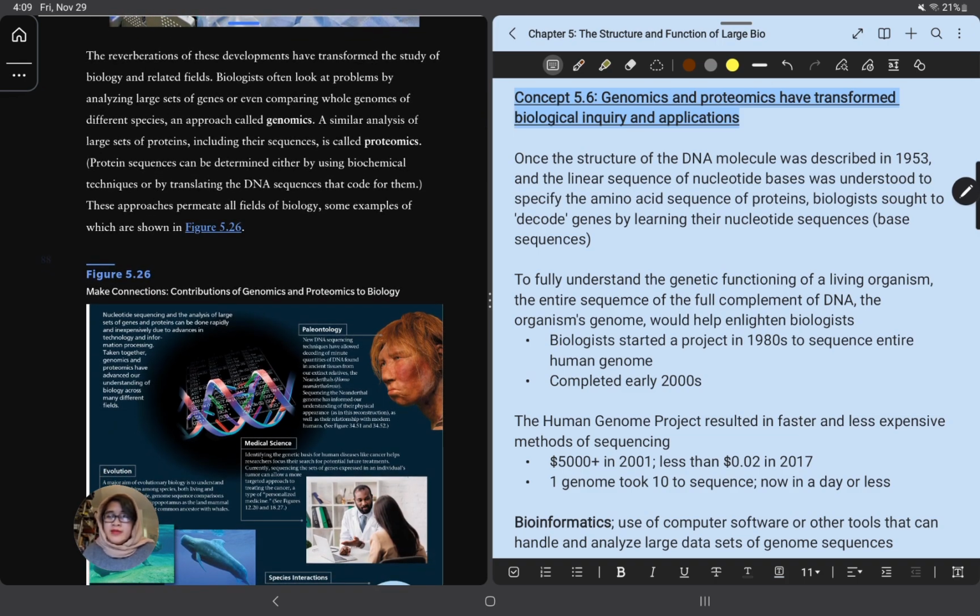The reverberations of these developments have transformed the study of biology and related fields. Biologists often look at problems by analyzing large sets of genes or even comparing whole genomes of different species, an approach called genomics. A similar analysis of large sets of proteins, including their sequences, is called proteomics. Protein sequences can be determined either by using biochemical techniques or by translating the DNA sequences that code for them.